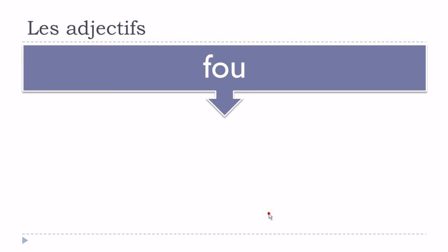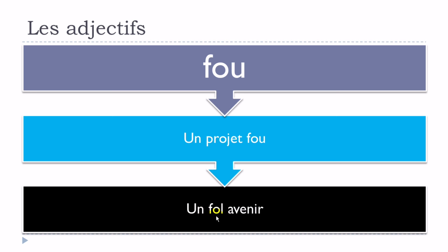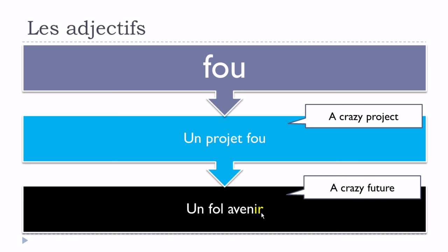Okay, so let's see now for fou. Un projet fou. So actually this one is quite interesting because you will put it after, but in this case here you will put it before, and as it comes before and the noun that it is related to is starting with a vowel, a, in that case you will have to use the second form of the masculine, un fol avenir. Okay, so un projet fou, un fol avenir.